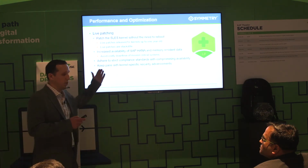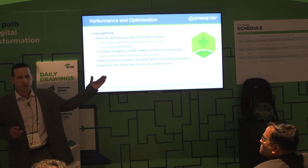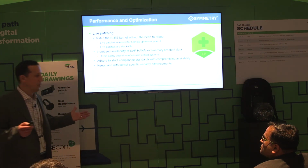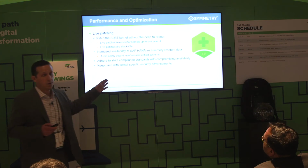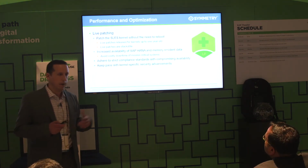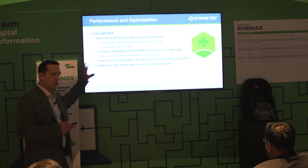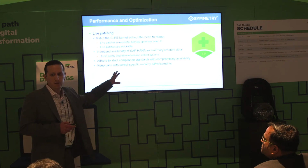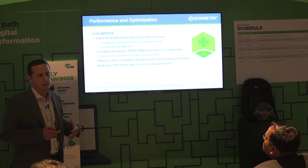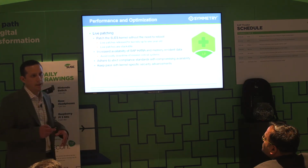A fantastic product, especially when you think about using it in the context of HANA, right, where rebooting those VMs is painful. Not only is it disruptive in and of itself, but especially for a large HANA instance, loading all of that data back into memory can take a long time, right? Kind of defeats the whole purpose of HANA in and of itself, right? So this is a fantastic thing to use in support of HANA instances. I love this, my customers love it, and it's available as of SLES 12.2.